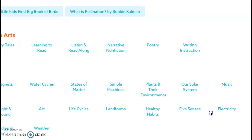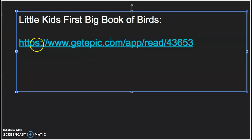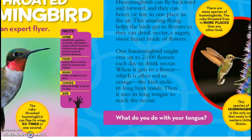Okay, so I'm going to try and zoom out. Oh, it's not letting me for some reason. Okay, we're going to try one more time. You can see most of the page, so we'll pretend that you can see the whole thing. If you want to look at it yourself, you can go into getepic.com and type Little Kids First Big Book of Birds to see the whole thing, okay?